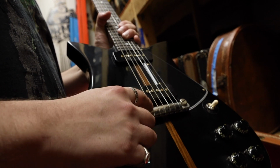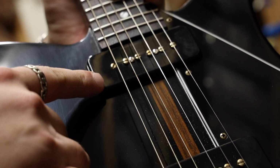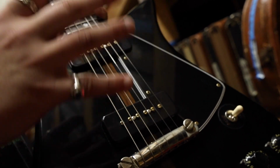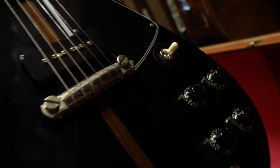And then you've got that wraparound bridge, which gives it that kind of mean sound. It's got those two really cool soapbar P90 single coil pickups. But man, they roar. Really warm sounding guitar. And yeah, it's got a unique sound, especially both pickups together. Really unique. But this was designed by Ted McCarty in the late 1950s. I think they even say on the certificate.